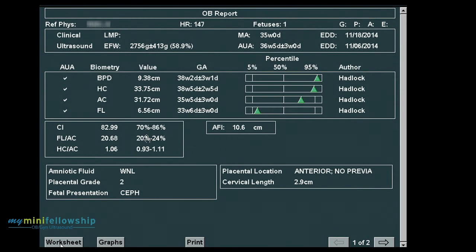Now we're coming to the biometry that drives people crazy. What you see here is a patient whose BPD is 38 weeks, while the femur length is only 33 weeks. There's a 5-week difference here, and so people think, oh my gosh, what's going on? Is there something wrong? So there's two possibilities. Possibility one, the head's too big.